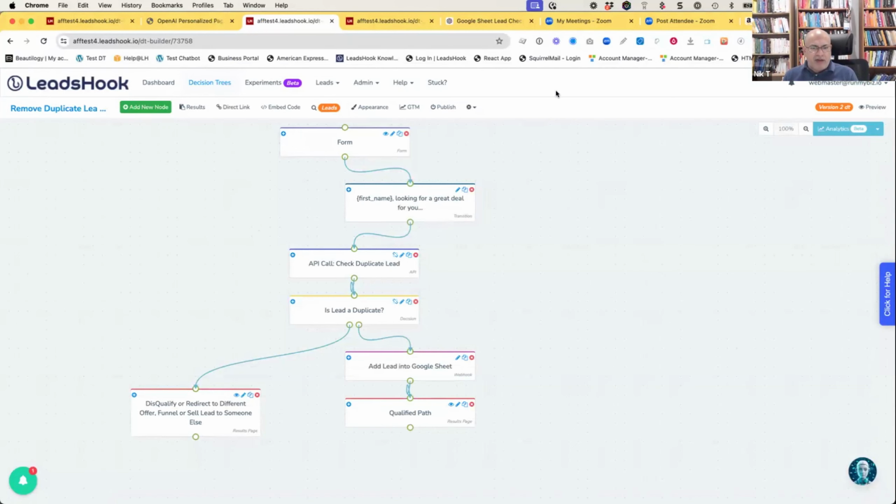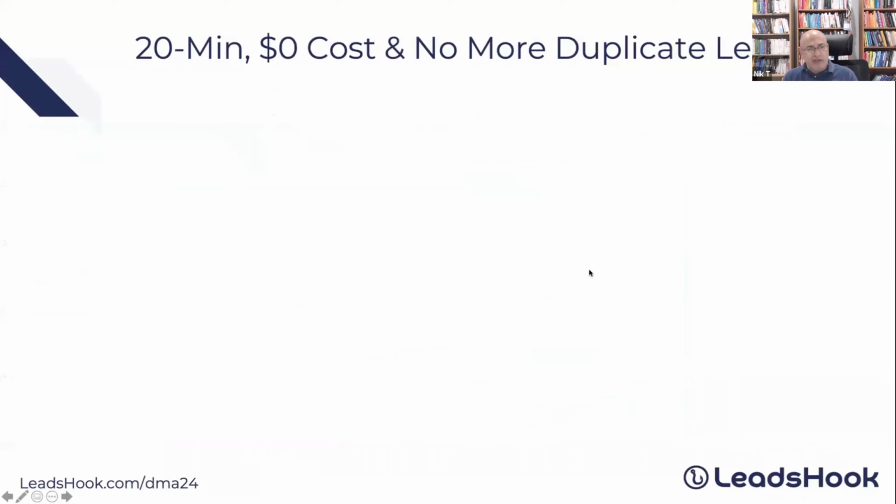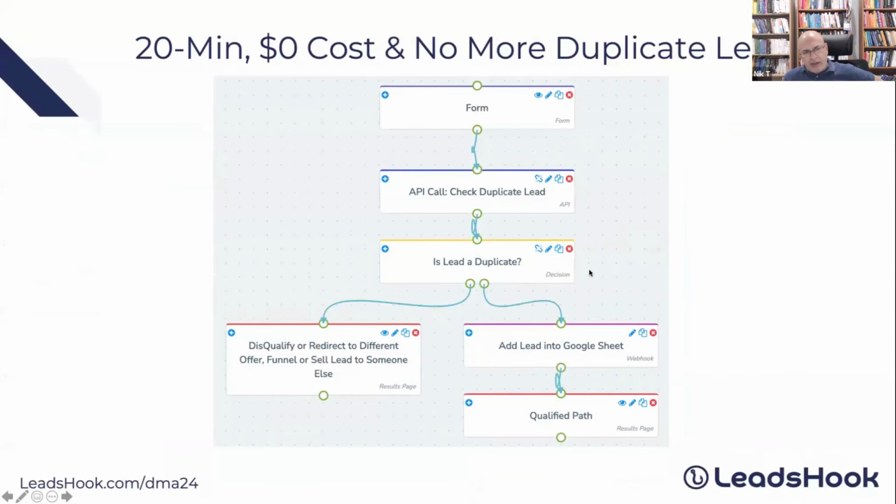Right. So I hope that sort of goes through and shares with you the process of doing this. The reason for showing the example is not because this is perhaps even a use case that you need, but it's 20 minutes, it's zero cost, and no more duplicate leads. And the whole point was that knowing that there are technical solutions out there and using things like ChatGPT, you can really construct your own solution pretty quickly.